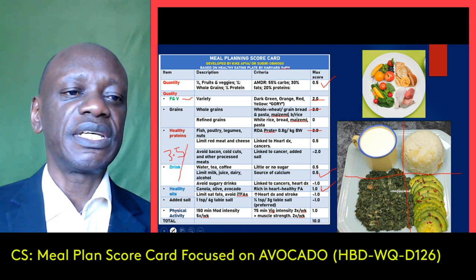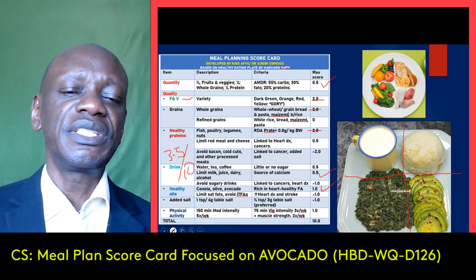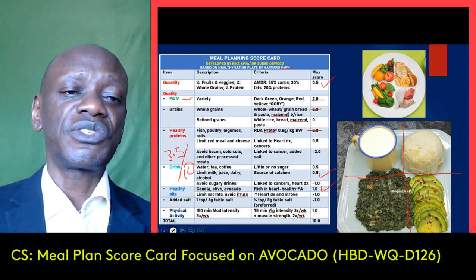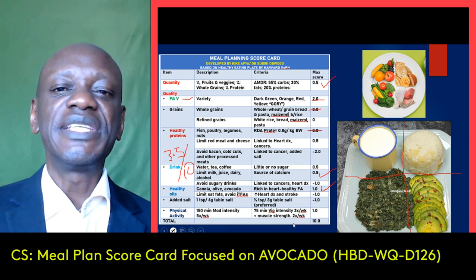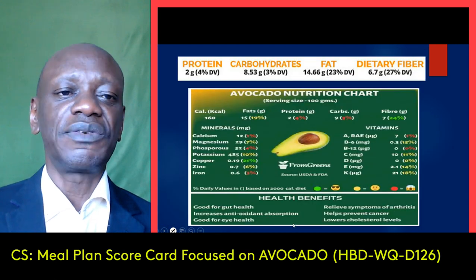3.5 over 10. Now there's quite a lot of improvement here to be done. First, I can bet this individual is going to be deficient in vitamins and minerals. I can also bet this person is not going to achieve the right amounts of protein in the diet. We'll be discussing that in subsequent episodes. So let's just cap it up by looking at avocado.